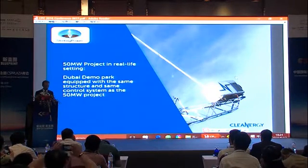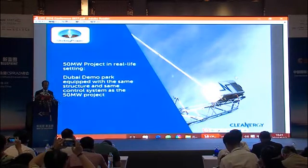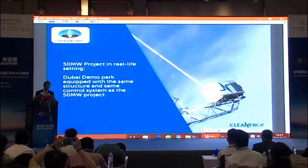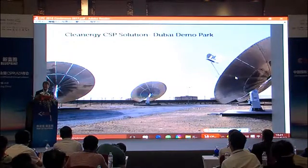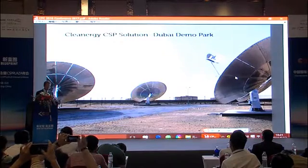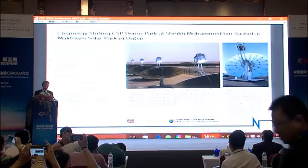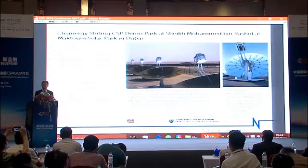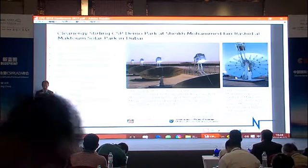park, which is equipped with the same structure and the same control system as a 50 megawatt park would be. 那么在以前每年年会呢，我们都会介绍鄂尔多斯项目。这次呢，我们来介绍一下迪拜的这个小型的示范项目。那么它的配置和50兆瓦配置几乎是完全一样的。Right. So the Dubai park at Sheikh Mohammed bin Rashid Al Maktoum Solar Park in Dubai.